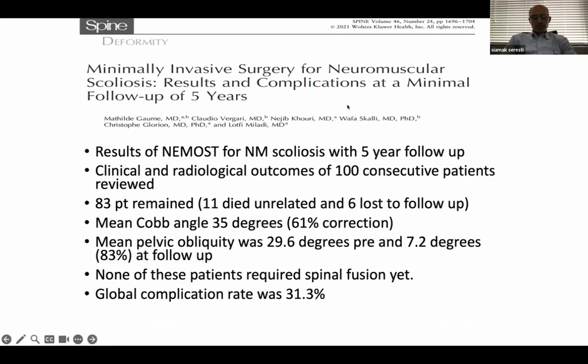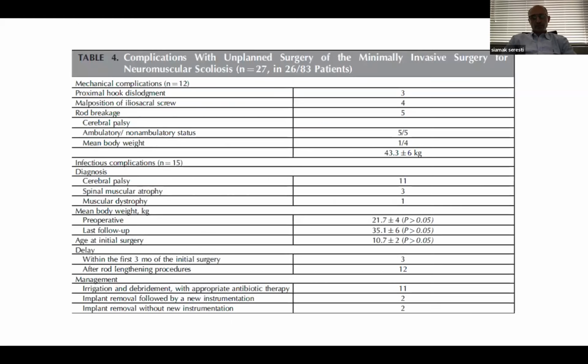These are from the first paper that Milady published. He's done over 100 to 150 cases. They had a few complications initially with rod breakages and infection. Since they changed to Nemos, I've been told that they have had no major rod breakages. To me, doing this operation mainly is to have a shorter operative period and also less blood loss. And so far, there's been a lower infection rate for me, because infection would be the main game changer for neuromuscular scoliosis.